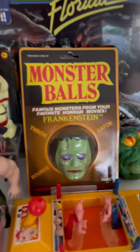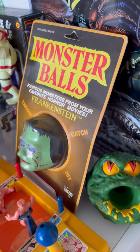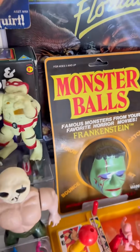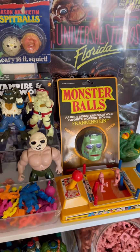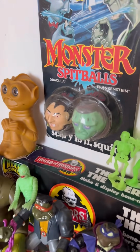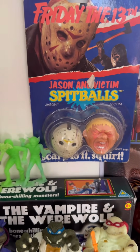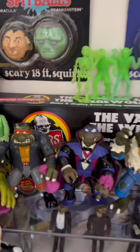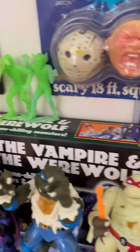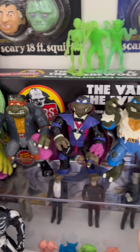Recently, I've been getting into this line, Monster Balls. So I got a really clean Frankenstein piece. Super pumped about that one. It's actually in like really beautiful condition. I have a werewolf, Wolfman one coming in the mail, hopefully soon. So maybe I'll make another video on the stuff I have coming as well. Some monster spitballs and Friday the 13th spitballs, as well as a creepy crawler Universal Monster type of House of Horror thing back there.